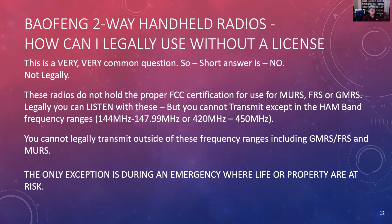You cannot legally use a Baofeng radio, the popular radios that you pick up, without a license. That means you cannot use it if you program it on GMRS or FRS, MURS frequencies. You cannot use it, not legally. If you cause interference and you're in a congested area where there's another ham out there, they may track you down and report you to the FCC, and the FCC's fines start off at about $10,000.